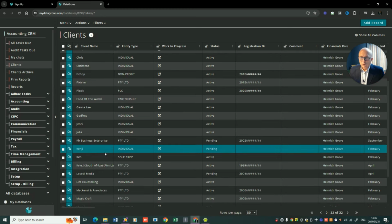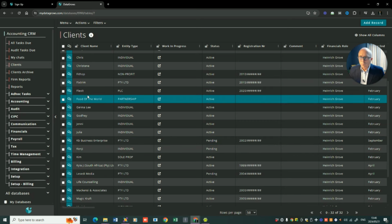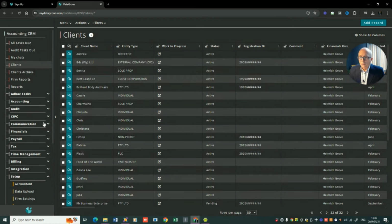So in terms of clients, I showed you guys quickly how to add a new client, obviously the information that you've got over here. Part of the setup, remember that you can have those templates where you can then go and import the data, and that is obviously part of the setup process. See, there's a data upload button. We can upload the data. Once the data is uploaded, it will show in a format like that.